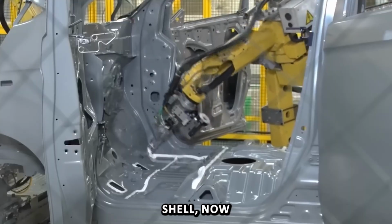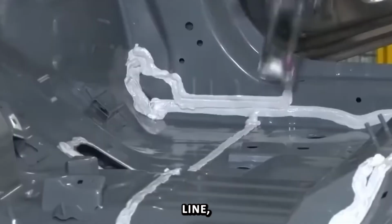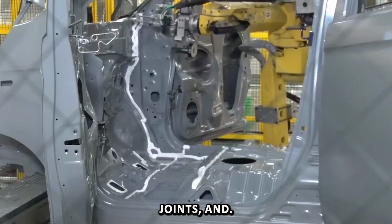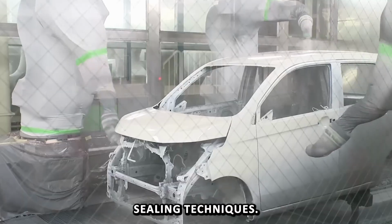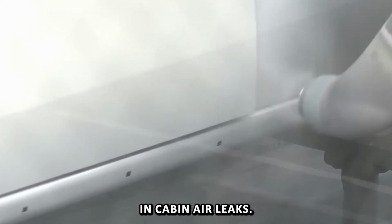As the body shell, now officially called the body in white, progresses through the line, quality inspectors focus on the precision of door flush, the quality of welded joints, and any irregularities in the sheet metal. New body sealing techniques have resulted in a 58% reduction in cabin air leaks compared to previous generations.